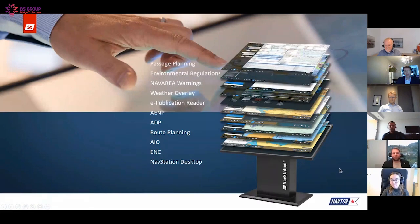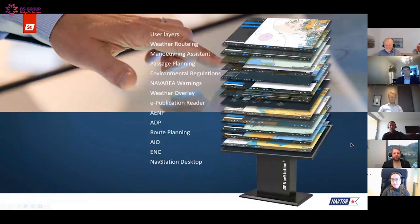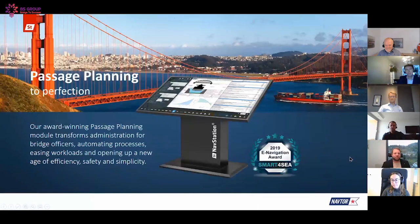Environmental regulations are always playing a bigger role in current-day navigation. And all of this data, important to mention, is also collected, gathered, and utilized in a passage plan, of course, which is reducing the workload on board drastically. We have maneuvering assistant, weather routing, and we have user layers available. And we're developing, of course, in the background, even more and more valuable layers, which makes it easier for the user on board, of course.